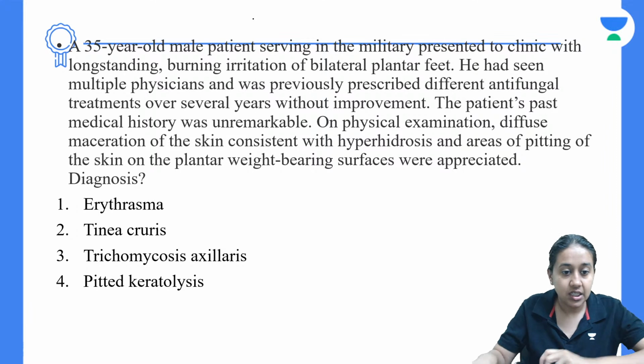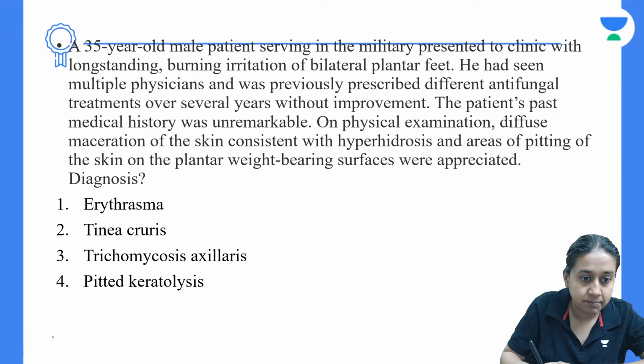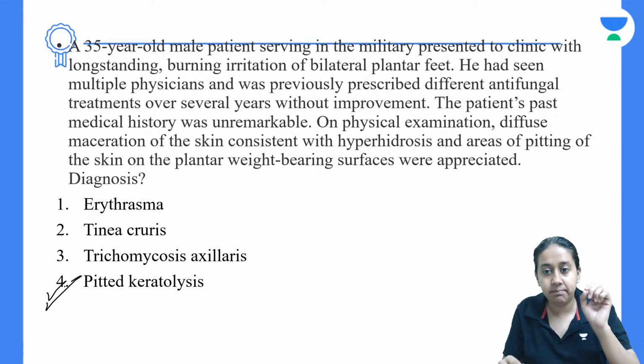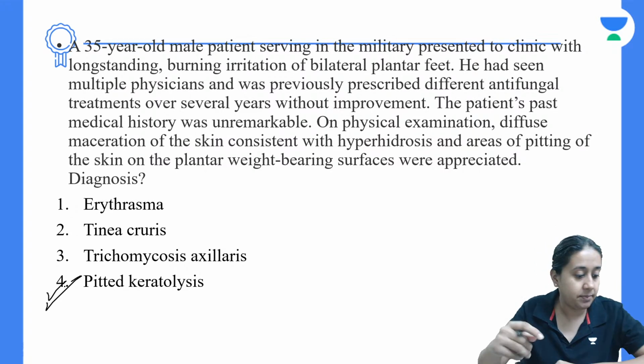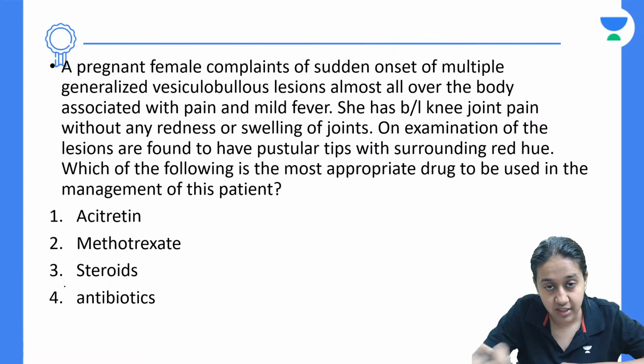Okay. The answer to this question is yes, you are right. Pitted keratolysis, the punctate lesions on the undersurface, a very classical description of pitted keratolysis.